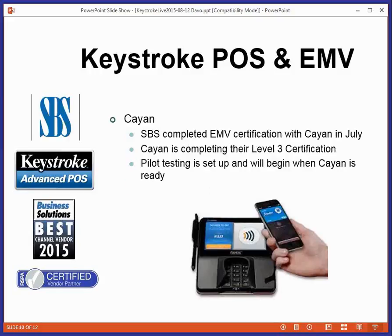Now, Keystroke POS and EMV with Cayenne: we completed Cayenne's EMV certification for developers in July. We got everything in there in version 8, ready to go. Cayenne is still working on completing their level 3 certification. When they get that done, we will be able to do it.